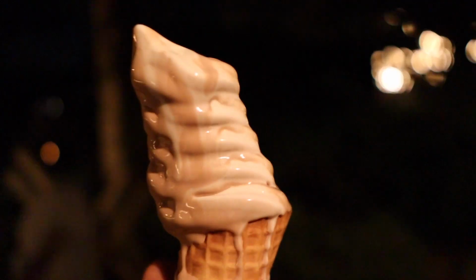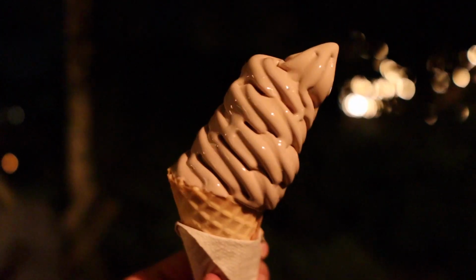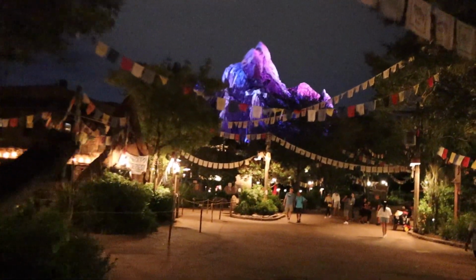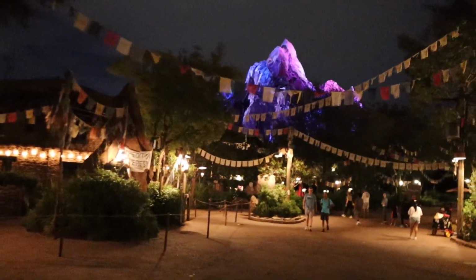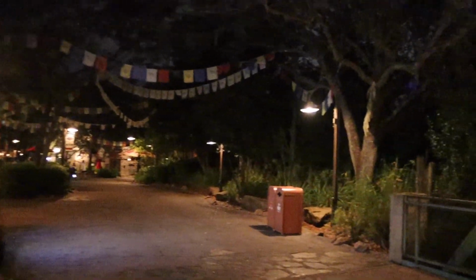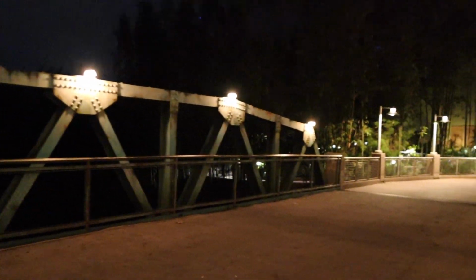But here's my swirl ice cream, which is already melting because it is still pretty hot. It's not cold. So now I'm going to eat this on the way back to the bus to take that to Hollywood Studios, where I now have an hour to get inside the park and just eat some sort of ice cream to complete my challenge. It is very quiet over here right now with the exception of Expedition Everest, which riding Everest at night is one of the best experiences.